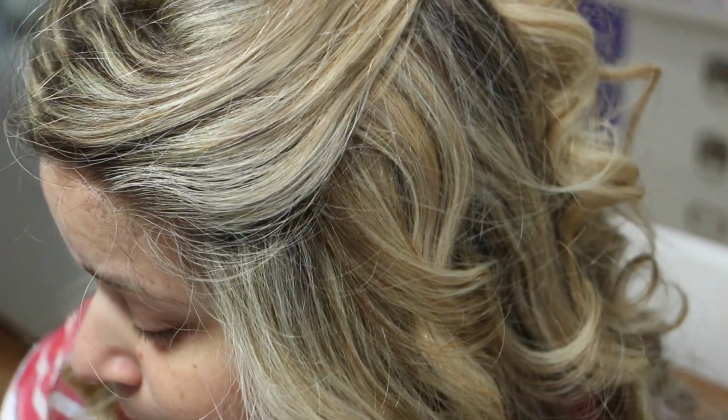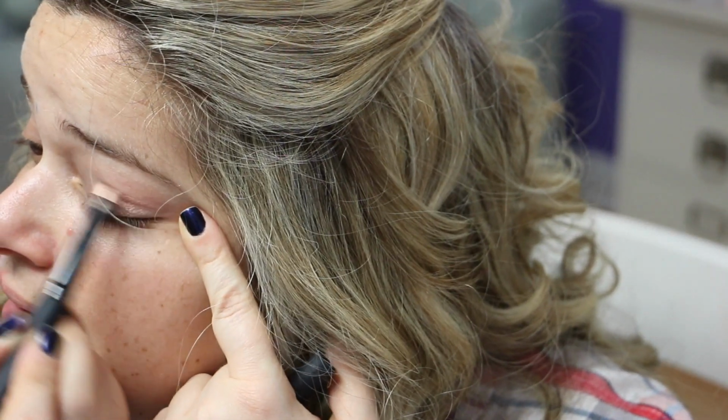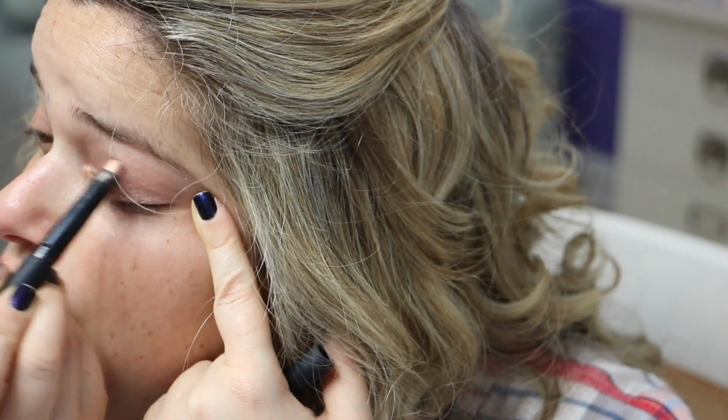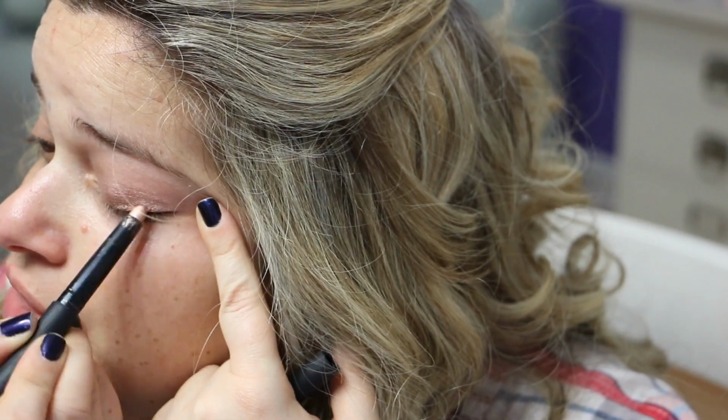So first, as a base, I'm going to use, and this I've used before, the NARS Velvet Stick by the shade Goddess on my lid, and this is going to be a nice base before I go in with the eyeshadows from the 350 palette.